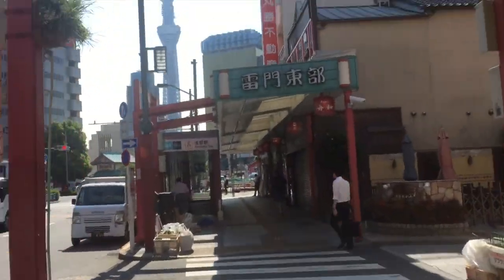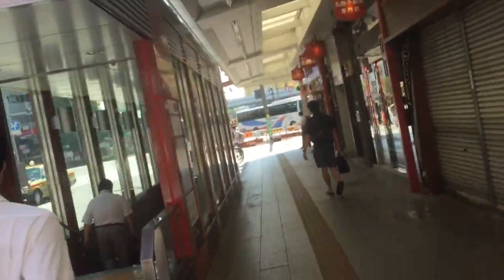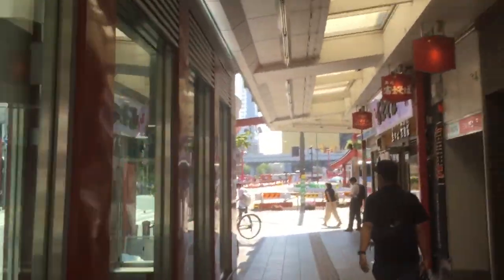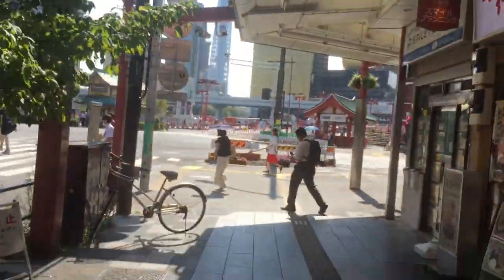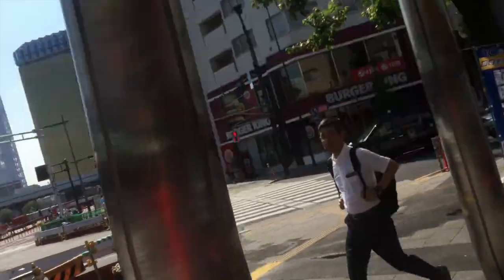At that point, the sun will mostly be behind and on the left-hand side. But where we've had shade a lot of the time on the way up here, the sun's getting high enough now that you're completely exposed to the sun on the way back.